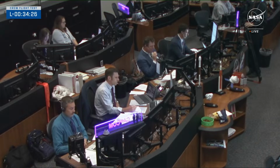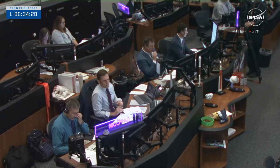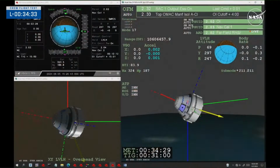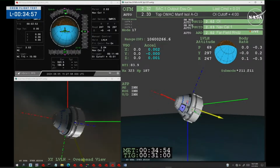Something that is still within safe parameters. It sounds like a cooling system, or perhaps some other environmental control system. Joshua Kutrick there again, giving the crew some words about information they're seeing on orbit. This one related to sublimators, which are used to cool the spacecraft down. But just letting them know that there's nothing they need to be concerned about. The team will keep watching that. In the meantime, as Starliner begins making its way to the International Space Station, we're going to check in with Rob Navius in the International Space Station Flight Control Room. Rob?